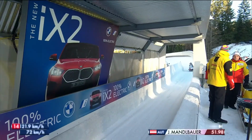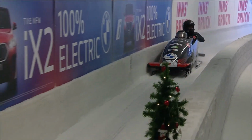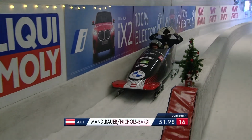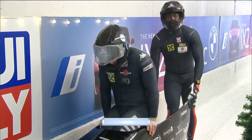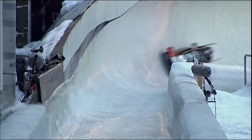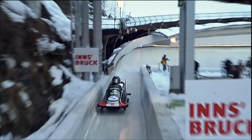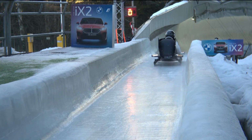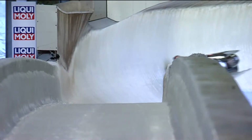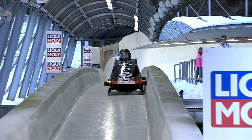Good stuff. 16th. He's going to make the second heat. I think he's going to make the second heat. Well, we're going to lose 3 sleds, because we've already lost Mattia Variola. So he's got Sobczyk of Poland behind him. We've got another debutant from Poland coming. We've got Axel Brown from Trinidad, Jakub Prochaska of the Czech Republic. I think that might be enough for Jakob Mandelbauer to make the second heat. And that'd be a fantastic result. Could be a bit of a wait, isn't it, to find out. Yeah, exactly. Step into the big leads, make the second heat.